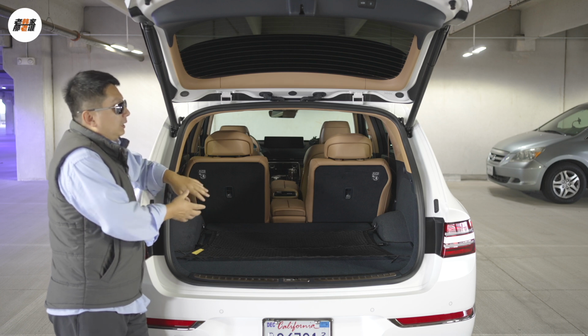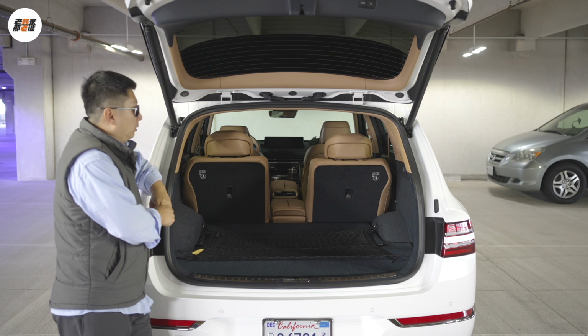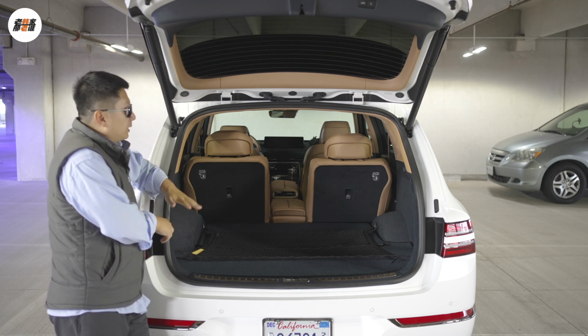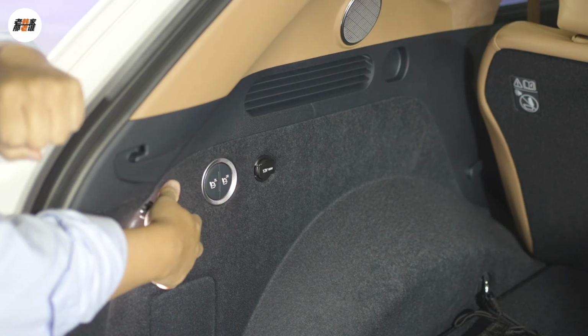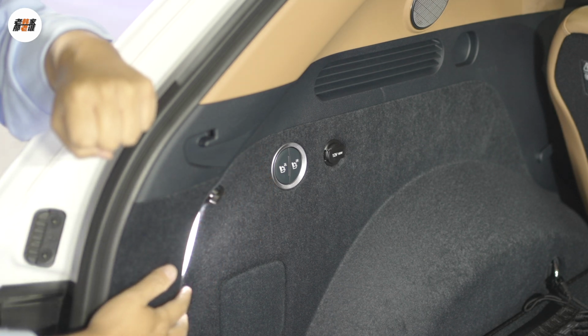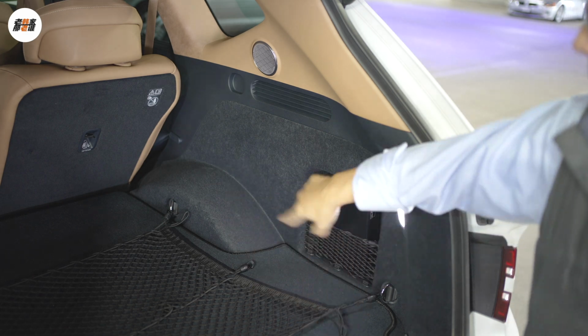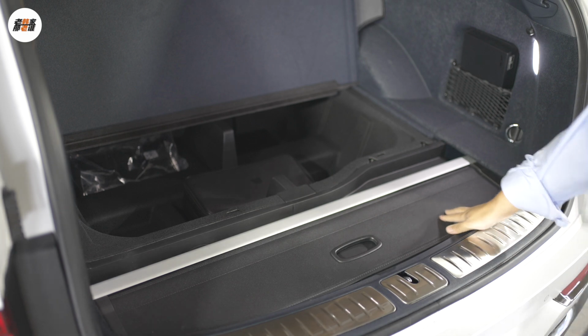Adding a third row of seats to the vehicle of this size would not only be useless, but would also increase the weight. As you can see, this vehicle does not have a third row of seats. The depth of the trunk is very good. 12V 180V charger socket. Button for folding down the rear seats. There is a light on each side. The light is quite bright. There is a hook on each side. There are 4 hook points at the bottom. A retractable curtain below. Here is the starter battery.